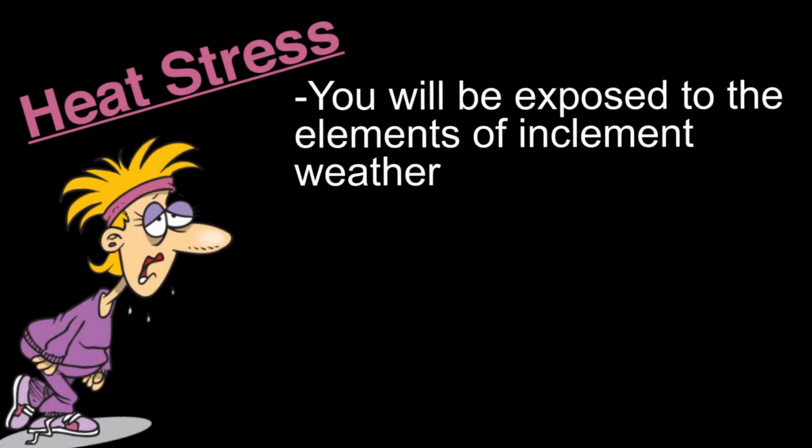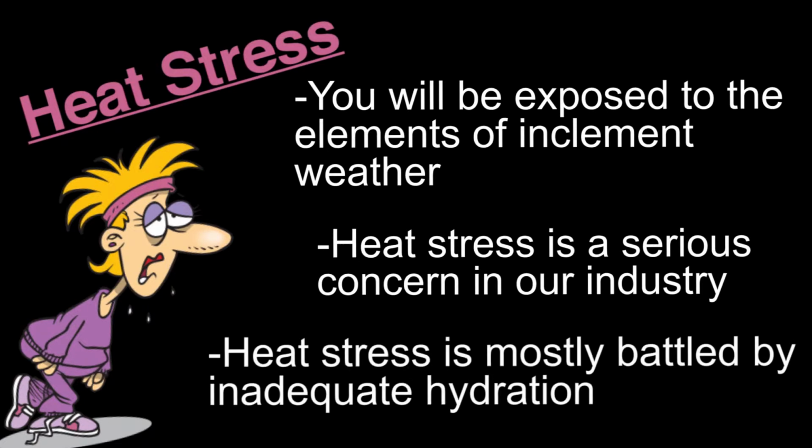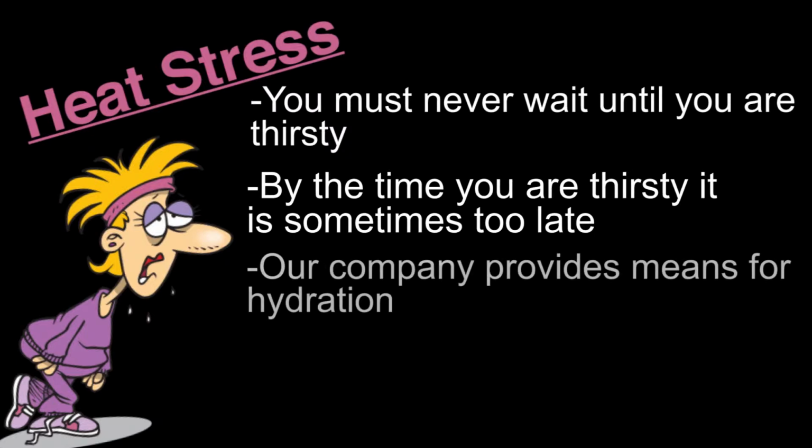Heat stress. You will be exposed to the elements in inclement weather. Heat stress is a serious concern in our industry. Heat stress is mostly battled by inadequate hydration. You must never wait until you are thirsty. By the time you are thirsty, it is sometimes too late. Our company provides means for hydration.